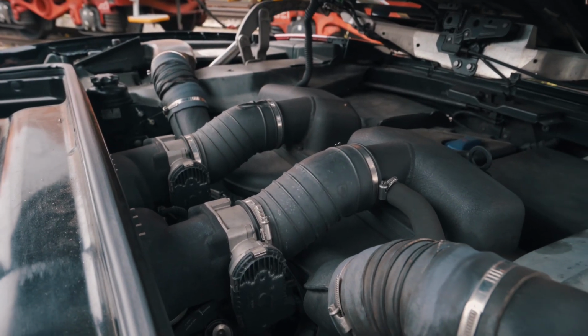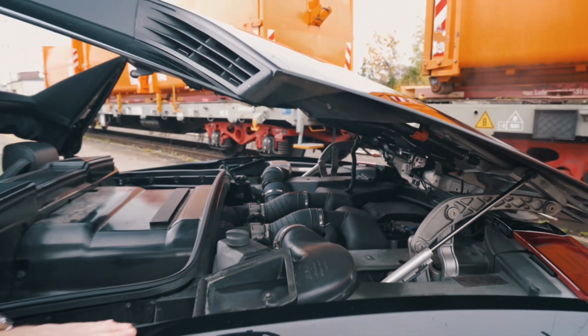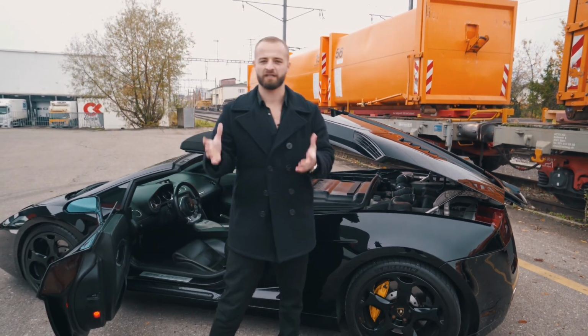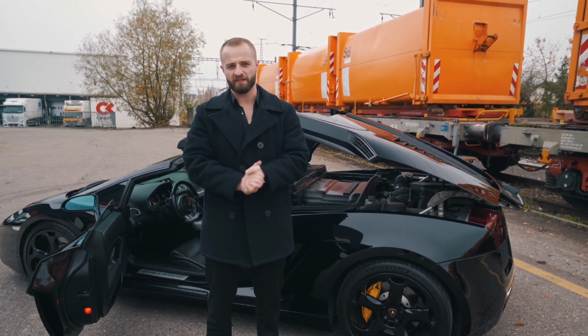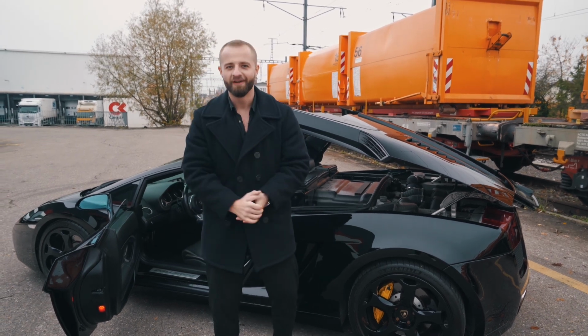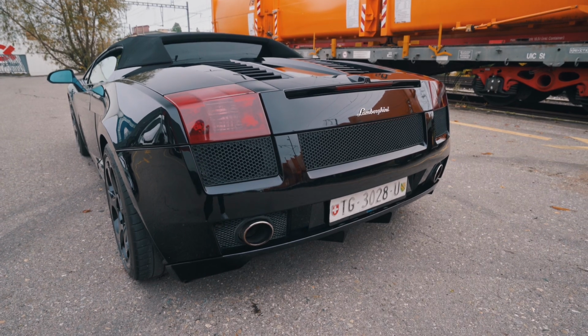So I'll leave the car running. As you can see, the V10 sits right here. It has 510 horsepower and 520 Newton meters of torque, able to accelerate from 0 to 100 in 4.3 seconds. It tops out at 315 kph. Fuel consumption, yeah, 20 liters at least. So now, have a listen.